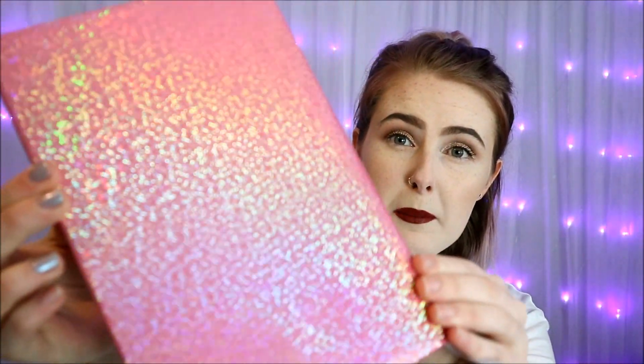So two other notebooks that I wanted to show you guys are both from Tiger. One of them is mine, one of them is for my sister. They're both the same but different colours, so we got a different colour each. And it is these. Now, as you can tell, they are literally beautiful. This one's mine, the pink one is my sister's. I will give you a little close-up of what the pink one looks like. It's very reflective, as you can tell, but yeah, it is so pretty. It just has like a holographic glitter going through it. Really hard to show you guys, but it's so nice.